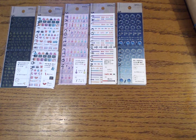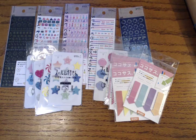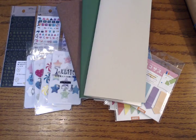So like I mentioned, these are the Midori brand favorites that I think are worth the money. And as you can see, I obviously bought them for myself. So I hope this helps as you are trying to buy things and figure out if things are worth your time and your money or not. These are the choices that I've made for myself.